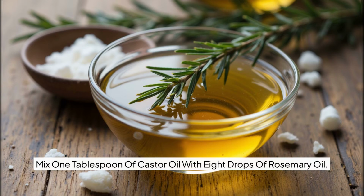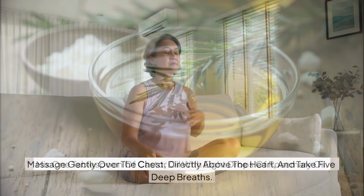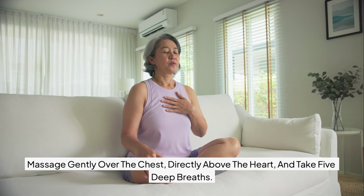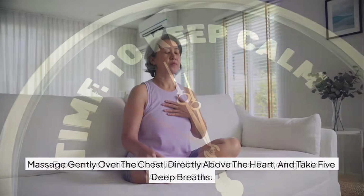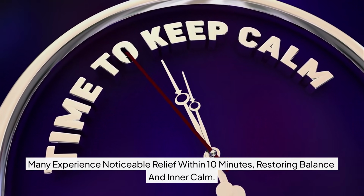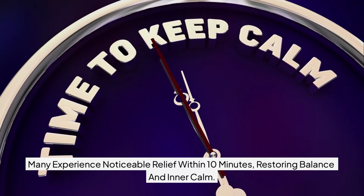Mix 1 tablespoon of castor oil with 8 drops of rosemary oil. Massage gently over the chest, directly above the heart, and take 5 deep breaths. Many experience noticeable relief within 10 minutes, restoring balance and inner calm.